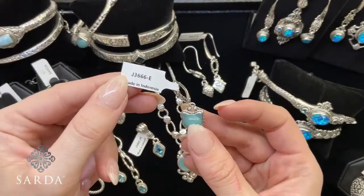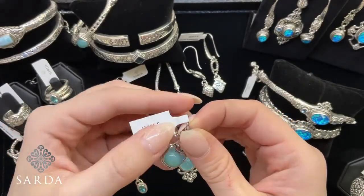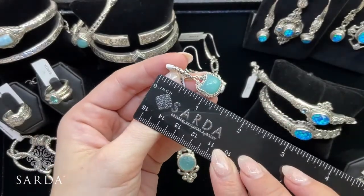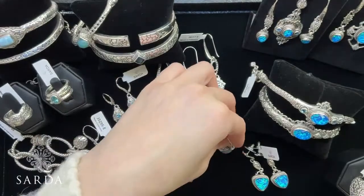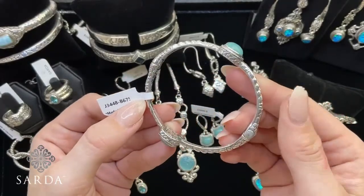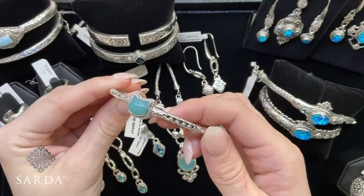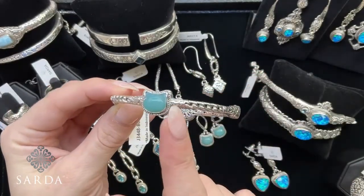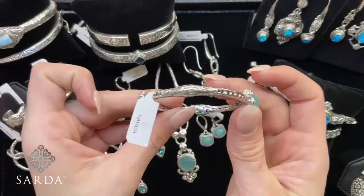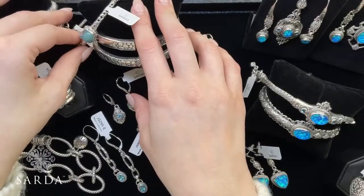All right. So we have the kitty bracelet and earrings. The earrings are J3666 for $109.99. Watermark leverback here. These are 1.25 inches. And then we have the matching bracelet, which is J3448 for $209.99. It's an oval 6.75 inch bracelet fitting a 5.5 to a 6.75 inch wrist. That's kind of that faux cable detail around the side. Magnetic closure, and you've got cats on each side. And they're all talking about that necklace in the middle.